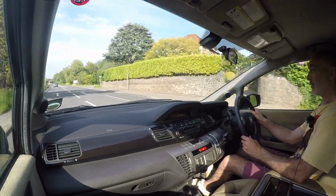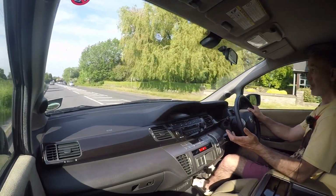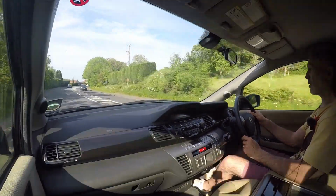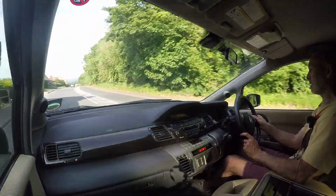So coming to this car, obviously it's been a very, very well looked after car, which is why it's not going to be the cheapest FR-V out there. It's all about how they've been maintained over their life. But it's a wonderful vehicle.